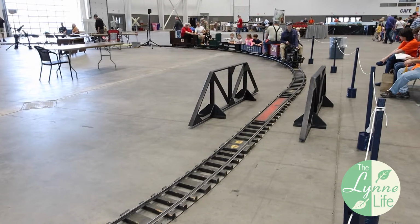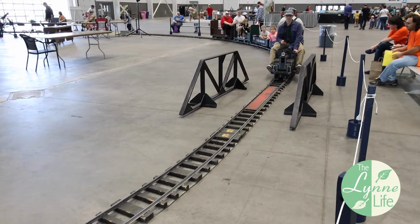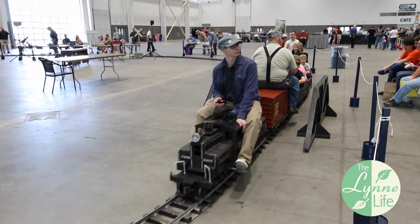And if the kids at the show weren't already bitten by the model train bug, this ought to finish them off with a train ride.